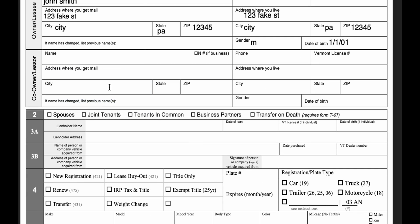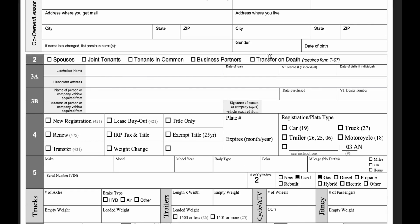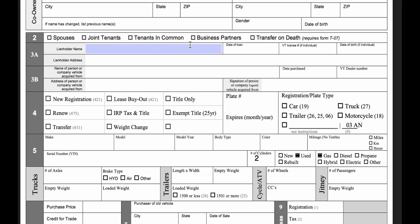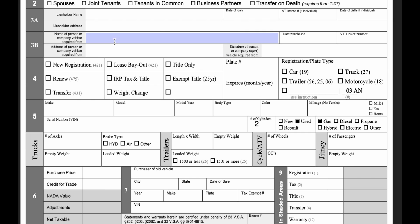For the co-owner, you do not need to fill any of this section out. You can leave it all blank. For number 2, you can leave this blank. 3A for lien, you can also leave this blank unless there is actually a lien on the vehicle. The important section here is 3B, which is the bill of sale information.